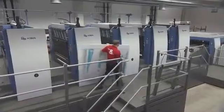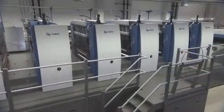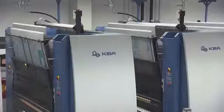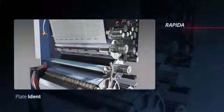But not only that, the Drivetronic SPC plate changer is now available in large format. Plates are changed not only fully automatically, but also simultaneously. A large format Rapida takes not even 2 minutes for a complete plate change cycle, world record.